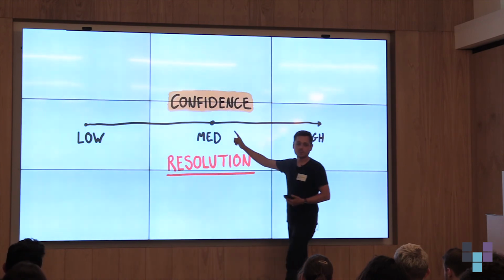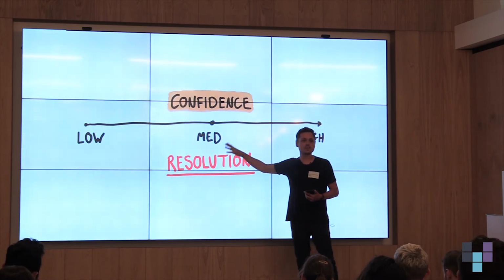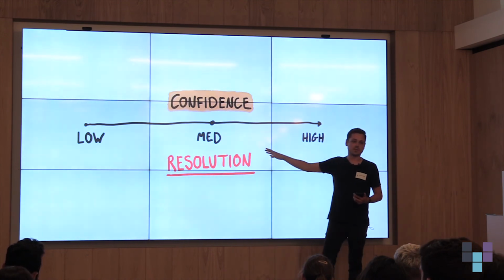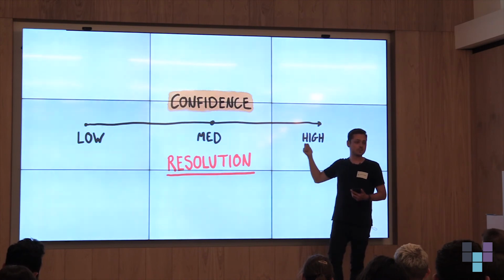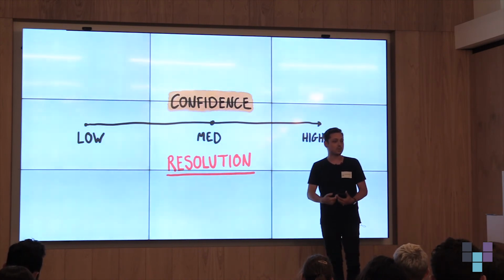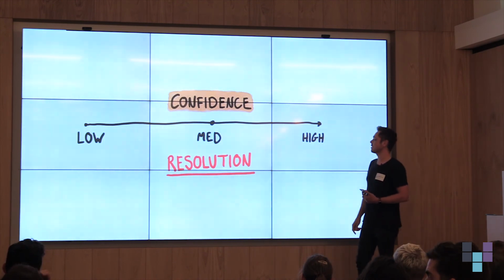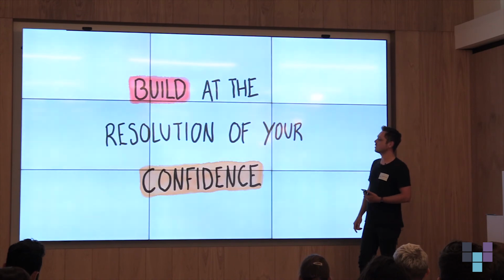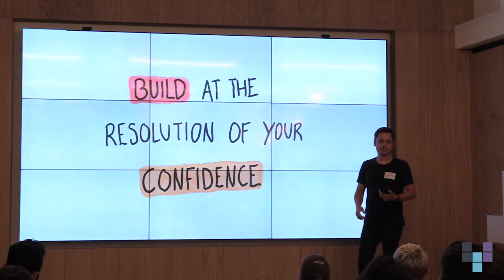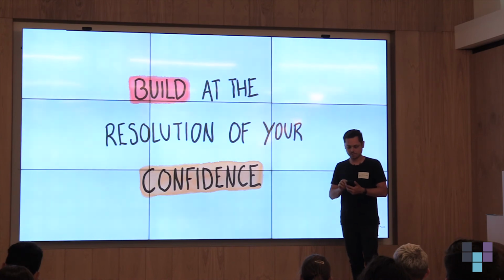And as we move up through the confidence levels, up to medium and up to high, we can increase the resolution of the work that we're doing to the point where we're actually at the user interface that we're actually going to have in the product that's working at that point. And so we call this building at the resolution of your confidence, because there's a really nice crossover between those two pieces.